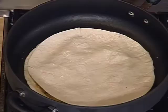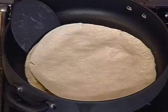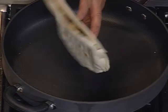I'm making Alan Wong's East-West favorite Char Siu Quesadilla. I can smell it's nice and golden brown on one side. Mmm, let's turn it over. Look at how big. I'm gonna brown the other side. I'm gonna show you how easy it is to make this at home.